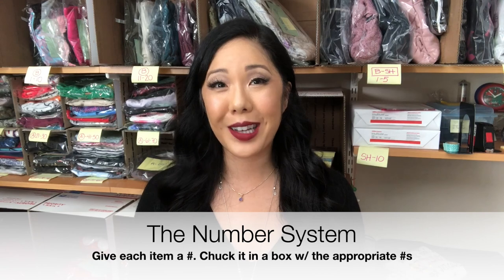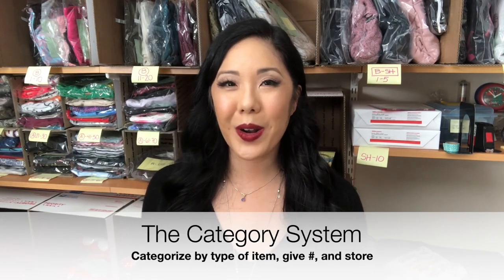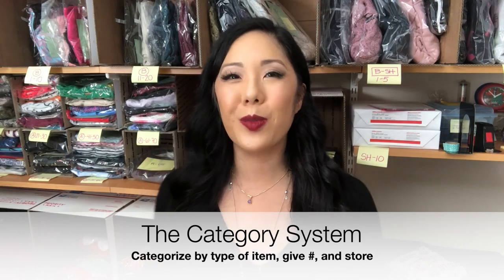As a recap, the two cheap and easy ways to create an inventory system for reselling are, one, the number method, which is basically just allotting each item with a number and chucking it in a box with the same allotted numbers on the box, or the category method, which does seem a little bit more involved, but also very cheap and free. That's where you divide your things by category and then give each one a letter and a number corresponding to that, and then use free priority mailboxes to store it easily and effortlessly in your home.